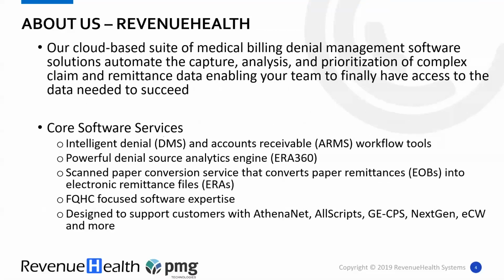And we've built cloud-based medical denial management software and analytics automation software. We also help people convert paper EOBs. And all of our software development is FQHC focused primarily. We do some work outside of the CHC market, but all of our development starts with those challenges that are very specific to FQHCs. And we're working with pretty much every system out there, whether it be Athena, GE, NEXTGEN, pretty much all of them we're working with at this time.